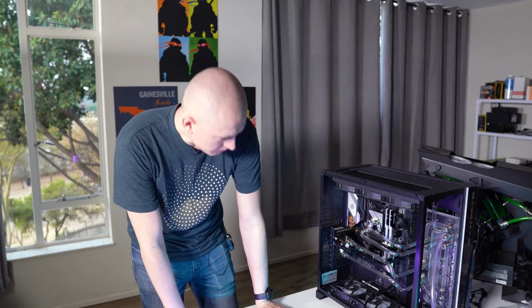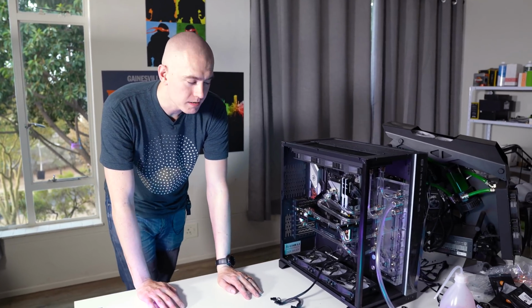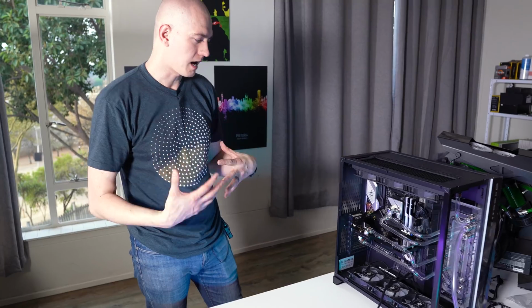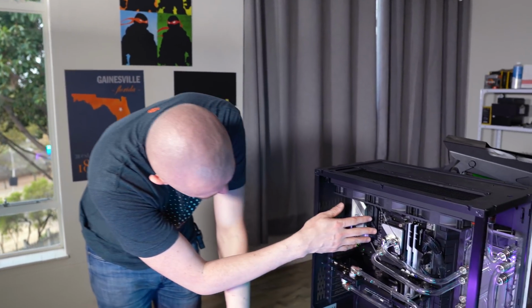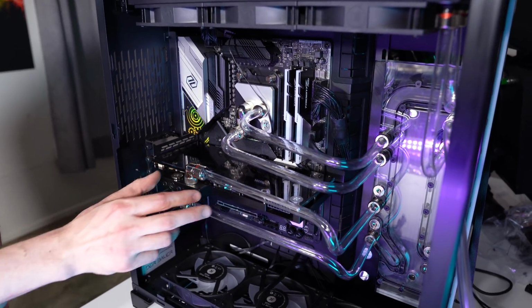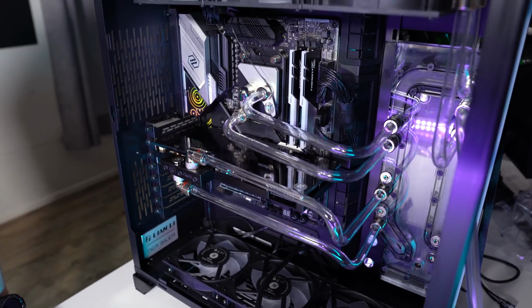All right, friends, the build is essentially done. I'm gonna talk about a few things that I probably am not the biggest fan of because I screwed it up, but I'll explain that in a second. But you see we have the Velocity Strike block right here looking amazing. The special edition 5700 block from EK also looking gorgeous.